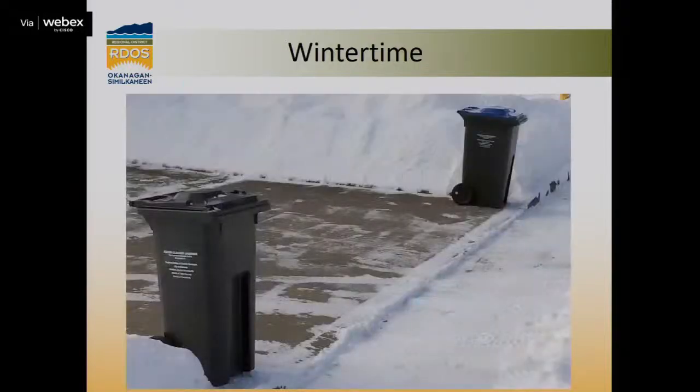In wintertime, this is the standard practice. The householders would have to make sure that they clear a space. They can't place these carts on top of banks, and they can't place them in an area that will be hit by a snowplow. It has to be on their property. So these are the types of techniques that communities have used. I believe I got this maybe from the City of Penticton, just showing where and how you can place out carts to ensure your car can get in and out, but the carts are not going to be struck or hit by anyone driving or by a snowplow.